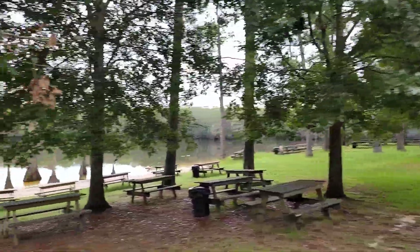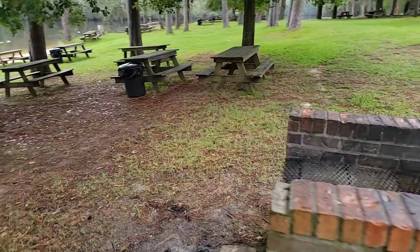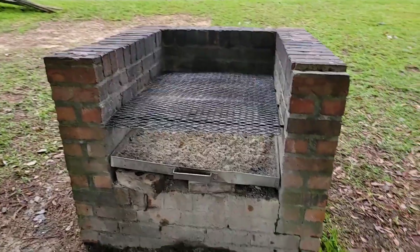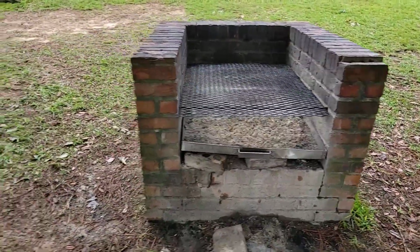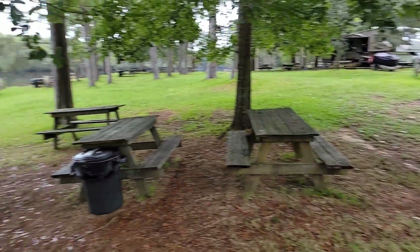So down here a little closer to the water, you notice all the picnic tables. And look at these. This kind of gives you an idea of how well kept things are. Here's a barbecue grill, and you can tell that it's very clean. Things are, I would imagine, those ash pans are dumped nightly.